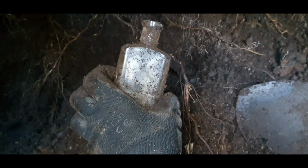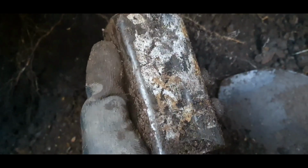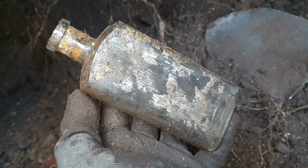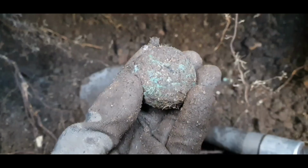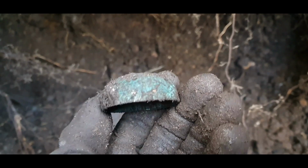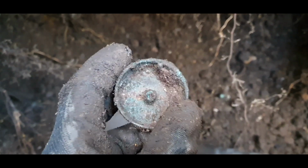Right, another med bottle's just popped out. A plain one. Got a bit of a label on it, but you can't see out on that. Right, looks to be an old bike bell, a piece of an old bike bell.